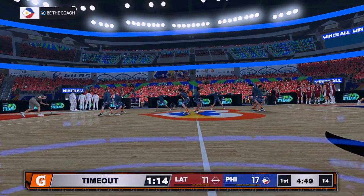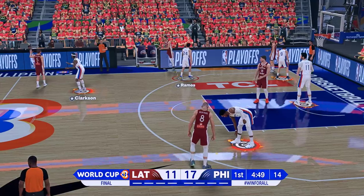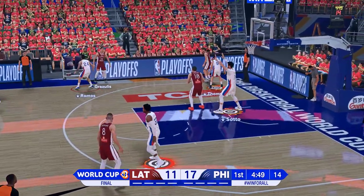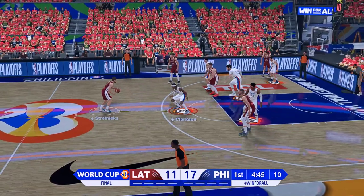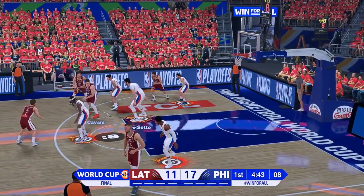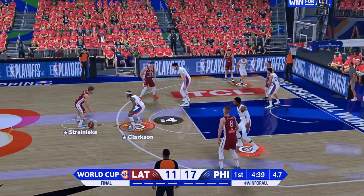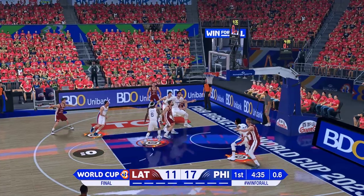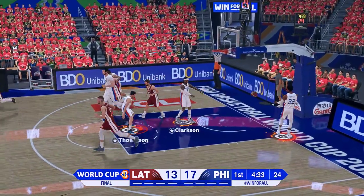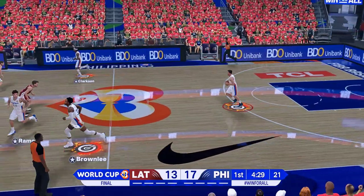The visitors with the ball. They trail by six. Shot clock at six. Strelnix, he's covered by Clarkson. Bucket is good. And you can see the defense broke down there, allowing him to get all the way to the hoop.